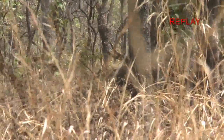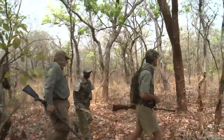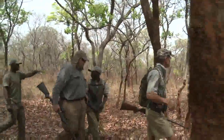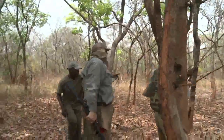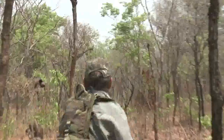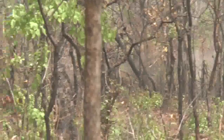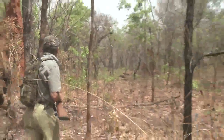Steve shot him on the front shoulder going forwards and he took off, but he was not well by any stretch of the imagination. And we finally caught up with him probably after about 150 meters, and he was going away from us, and we had to put a few more extra rounds in to anchor the guy. But congratulations. Thank you very much.